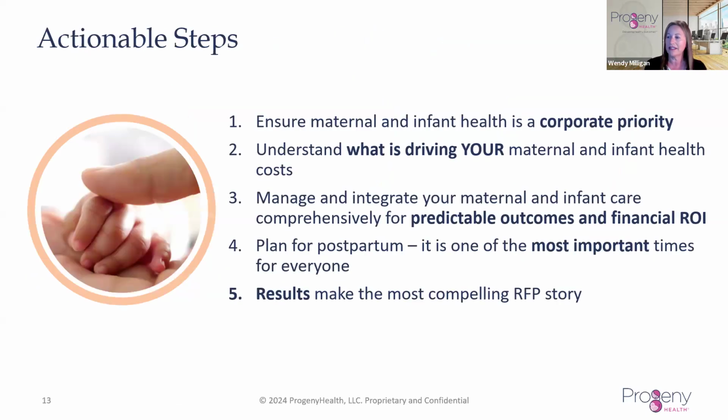So this actually brings us pretty close to the end of our webinar here, and I just wanted to highlight some of the actionable steps. Before I review some of these, I think the biggest thing is, do you have a strategy to understand your data? You can't manage what you can't measure.